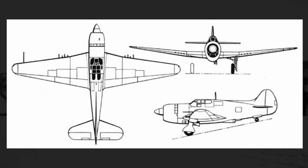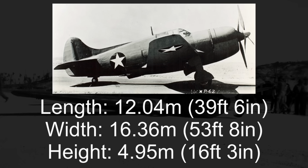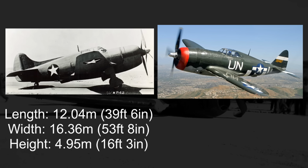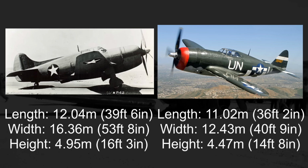At least initially, the design that Curtiss presented could fulfill all of these requirements, measuring in at 12.04 meters long, 16.36 meters wide, and 4.95 meters tall. For a single-engine fighter design, it was absolutely massive. Compare it to the notoriously large P-47 Thunderbolt. Curtiss's design here was a good meter longer and 4 meters wider.